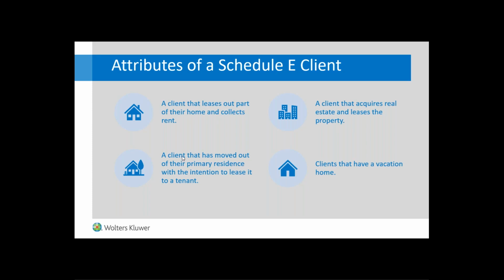In fact, I should have thought about it. I should have Airbnb'd my house when I went on vacation last year. I should have done that and made some money while I was on vacation. Just kidding.